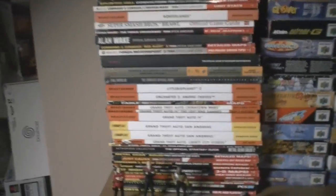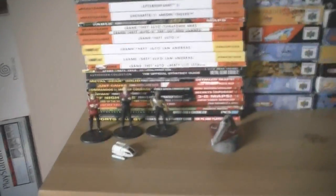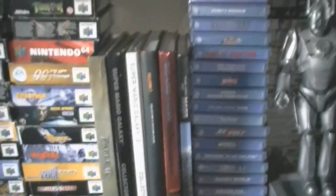I love strategy guides. I don't use them for games. I mean, I've used one or two where certain bits really stuck, but I just collect them for collection's sake. And then over here, which will jump right over the N64, there are my collector's editions. Now that there is the Art of Mass Effect, which goes for a lot of money on eBay now. I actually bought that and the strategy guide right there as a combo ages ago, and now it's worth money.